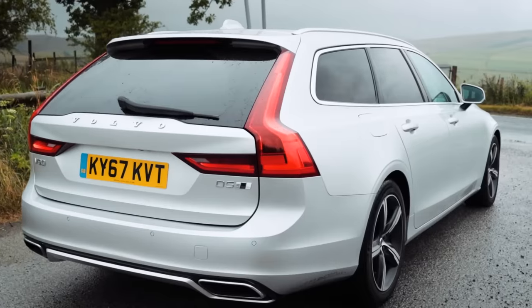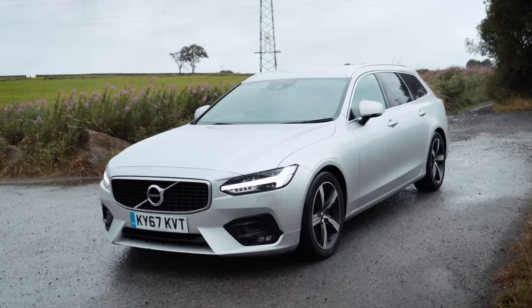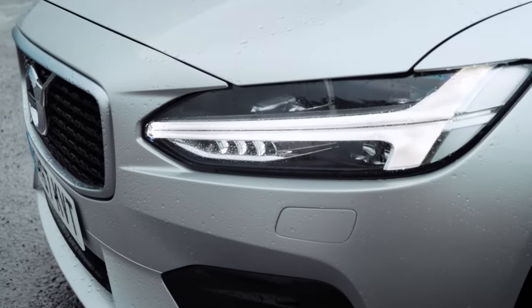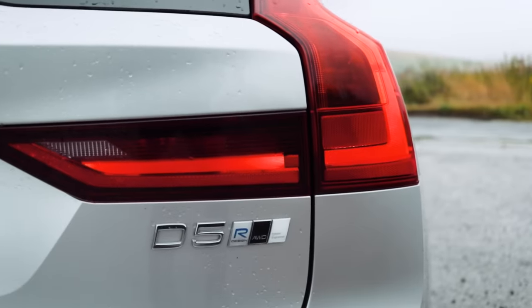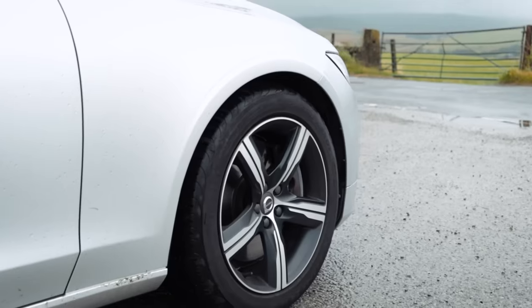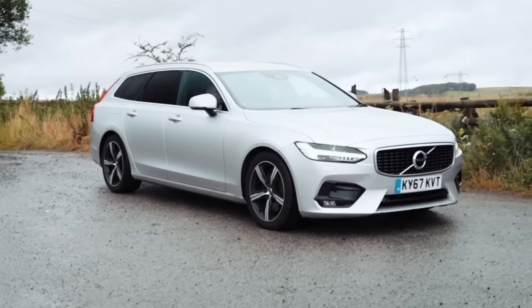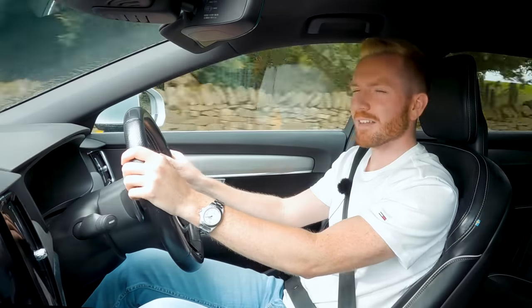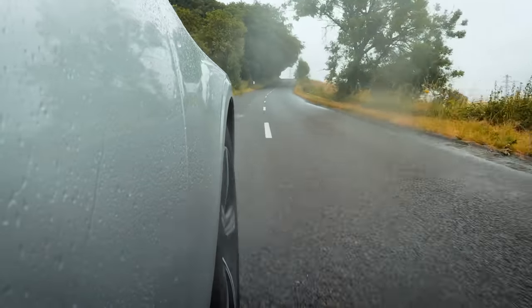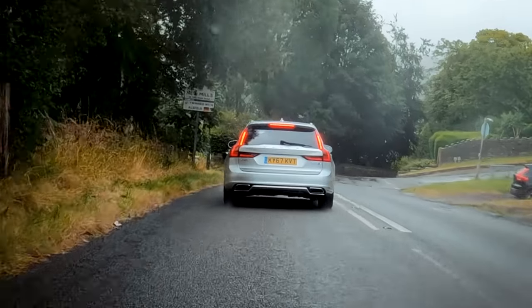The V90, on the other hand, I think is gorgeous. It's such a striking design. From every angle, this looks the part. I love the LED lights at the front, which were designed to look like Thor's hammer. This model's the sporty R-design model, so it's basically like an S-Line or an M-Sport. You get bigger wheels and slightly different styling, and it really does look the business. I'm completely sold on the looks alone of this car, but that kind of does the rest of the car a disservice. It's so sophisticated, I almost feel as though my IQ improves every time I drive it.